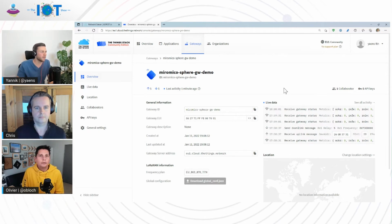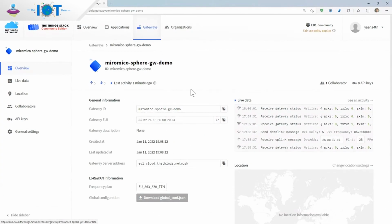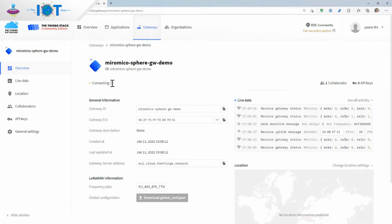Cool. Okay, so here you have your Things Network instance deployed. Show us how that works. Okay, perfect. At the moment, my Miro Edge gateway is connected to the Things Network. I had to quickly unplug it to show it to the camera. Let me refresh here. It's connecting at the moment because I just plugged it in.